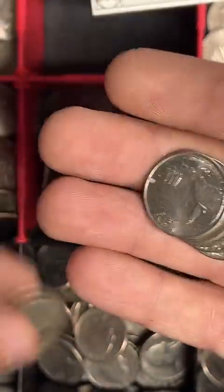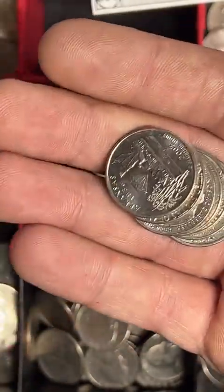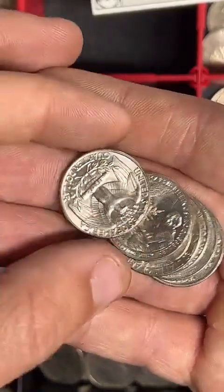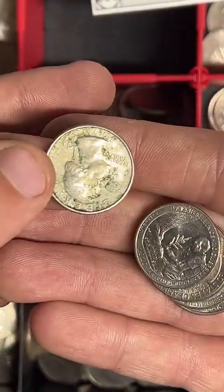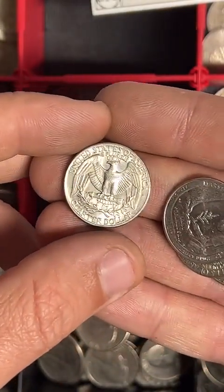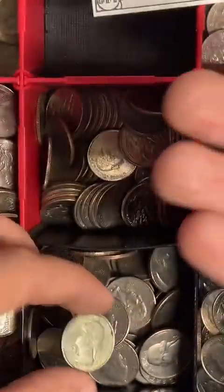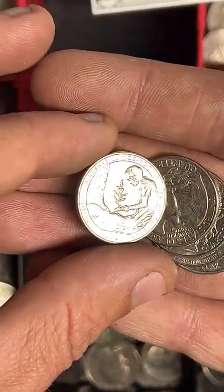I haven't really got too many with possible errors. These are all pretty straightforward quarters. This one's really clean. Ah, nope. I take it back. Super clean on the back, crisp as hell. The front, that's a sewage quarter. That's not looking great.